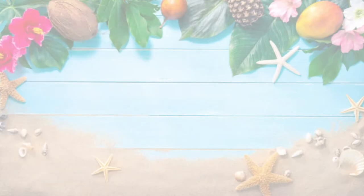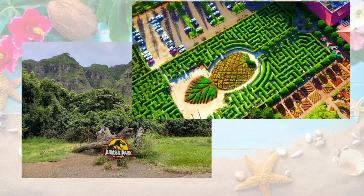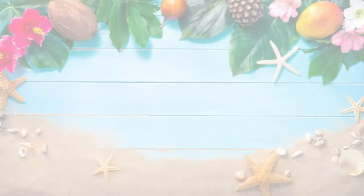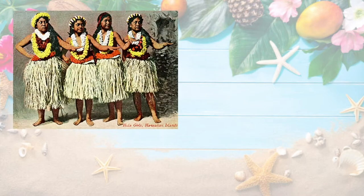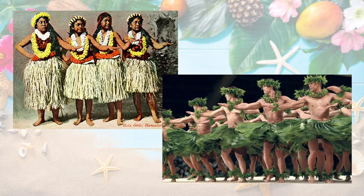While in Hawaii, you may want to check out where Jurassic Park and Jurassic World were filmed, or the Dole Plantation, which has the largest pineapple maze in the world. You may have heard of a famous dance in Hawaii called the hula. You most likely see this dancing during Hawaiian luaus. Most hula dancers wear a grass or leaf skirt, a flower lei, and flowers or grass wreaths in their hair.